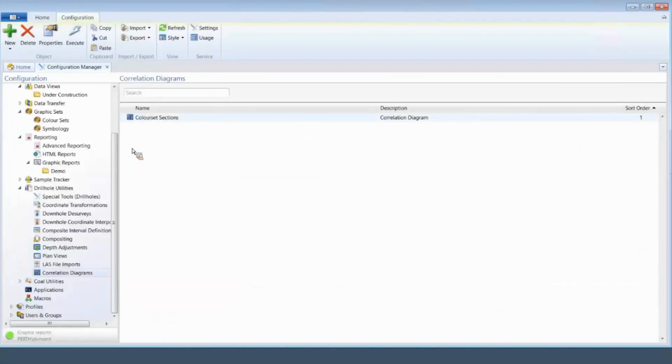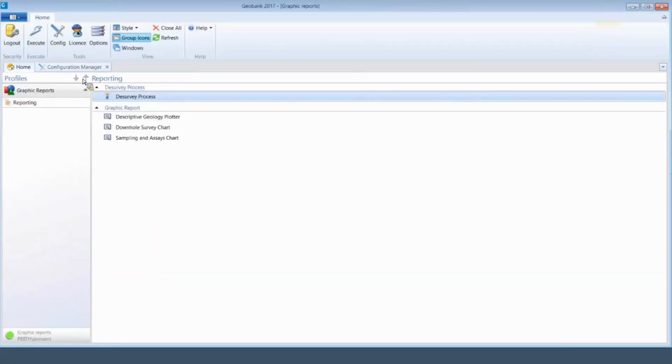Then the last thing I want to show you before we open up for questions is just a simple graphic report reload feature.